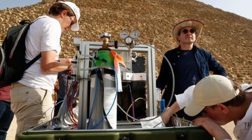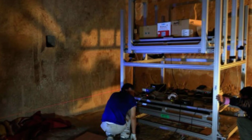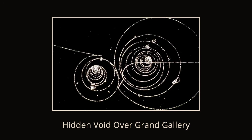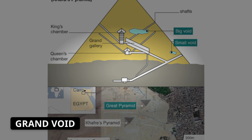In 2017, the Scan Pyramids project, led by Mehdi Taïoubi of the HIP Institute in Paris and Kunihiro Morishima of Nagoya University, completed a muon tomography scan of the Great Pyramid. Muons are subatomic particles that pass through stone the way X-rays pass through flesh, and by mapping where they collect, you can see inside solid rock. The scan revealed a large void above the Grand Gallery.